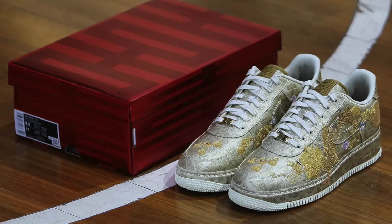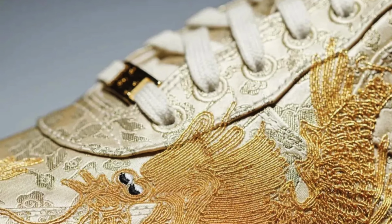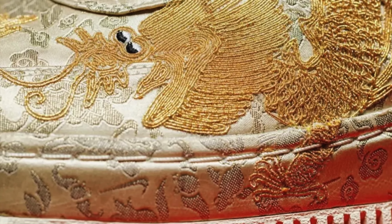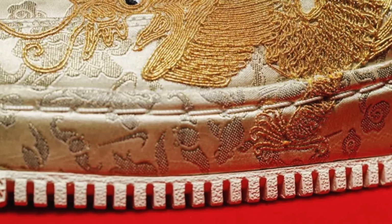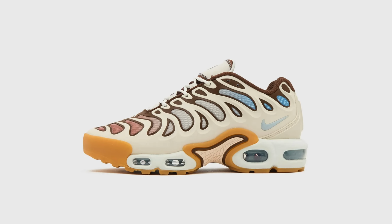Now, I'll be honest, I've only been to China once back in 2019, so I don't know what the sneaker market is like over in China, but I'm assuming because this shoe is specifically Chinese New Year themed, because it's priced so high, I think this shoe might be a grail for some people. It's also probably very limited, so for that reason, I'm gonna give this shoe a sell. But again, if you live anywhere outside of China, the chance of you getting a pair of these is slim to none.